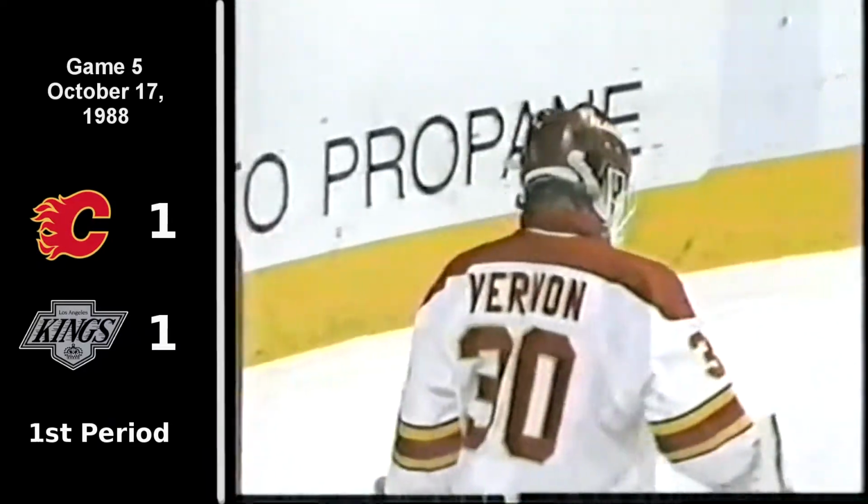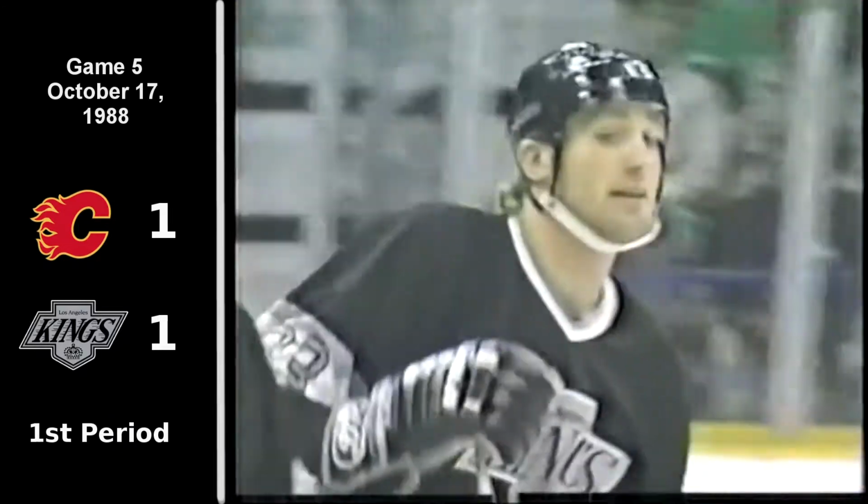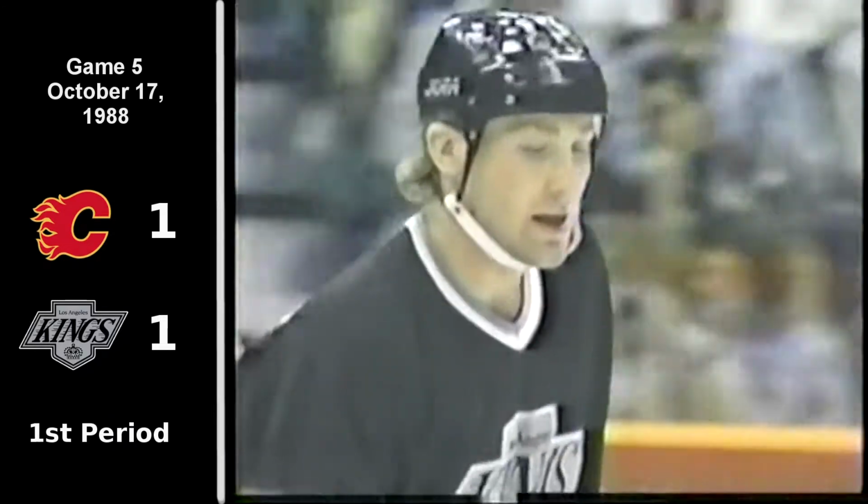Marty McSorley with a blast from the right wing. Looked like it hit the goaltender Vernon's stick and just went into the net behind him. And the Kings have tied the game at 1-1.